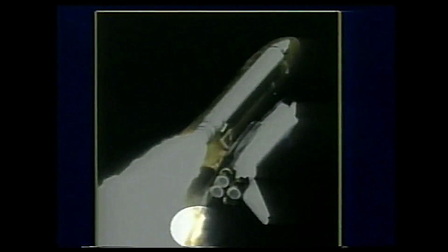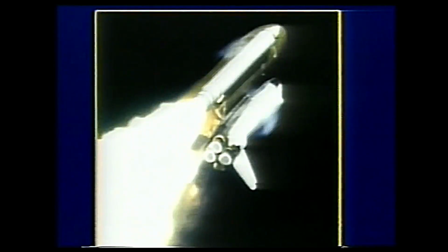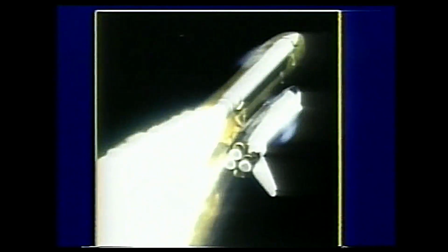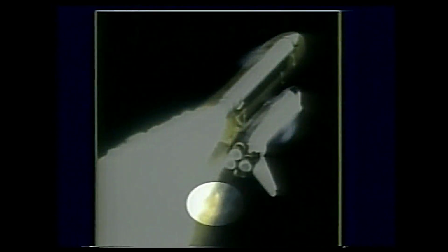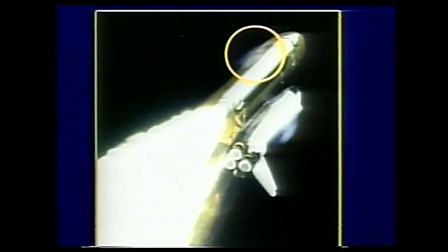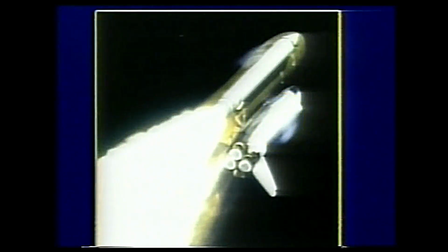Several flashes in the SSME plumes were observed during the flight. As similar flashes have been seen on several previous flights, they are considered not to have contributed to the accident. The visible condensation that appears in this frame is created by shock waves which develop as the vehicle passes through the speed of sound.